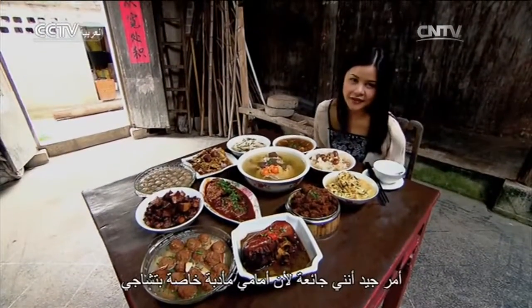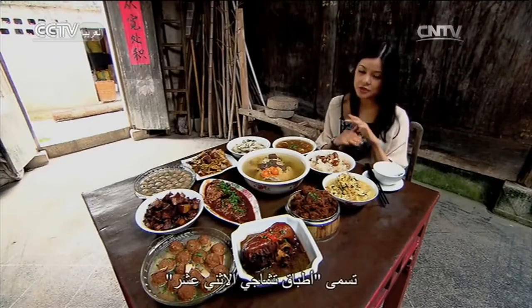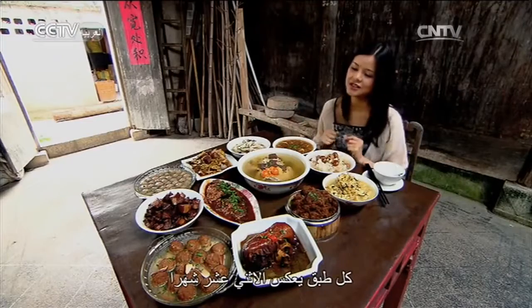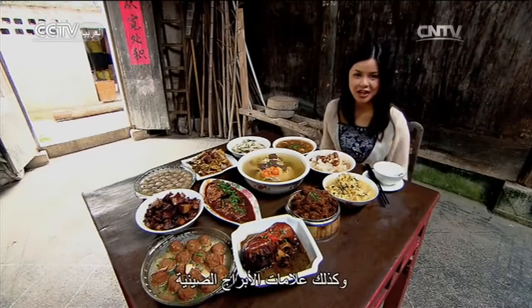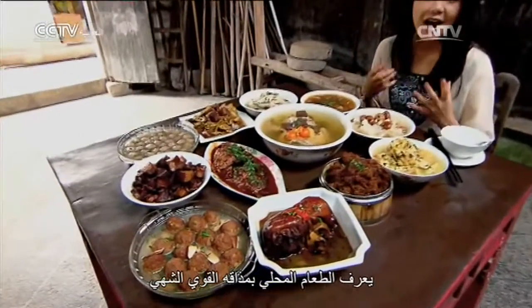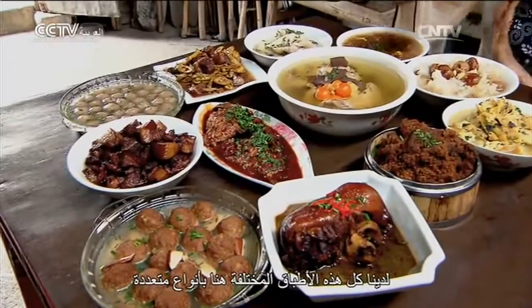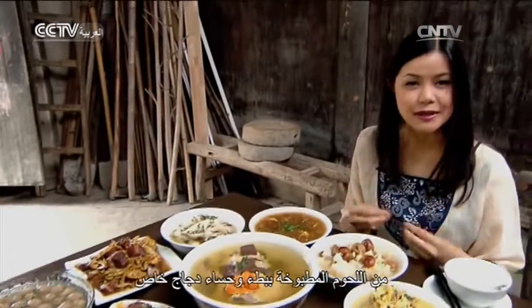Well, it's a good thing that I'm hungry because I have before me this special banquet of Jiaji. It's called Jiaji's 12 Bowls. Each dish is reflective of the 12 months of the year and also the 12 signs of the Chinese zodiac. Now, local cuisine is known for its strong and hearty flavors, and we've got all these different dishes here with a variety of meats, all stewed in this special chicken soup.